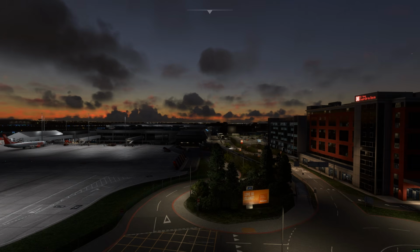And here we are with a nice bit of night lighting just on the main road before you enter the airport grounds. Just by T2, the Holiday Inn is modelled correctly. Next door, round the corner, there's the Novotel and the Ibis. Those are all modelled correctly as well.